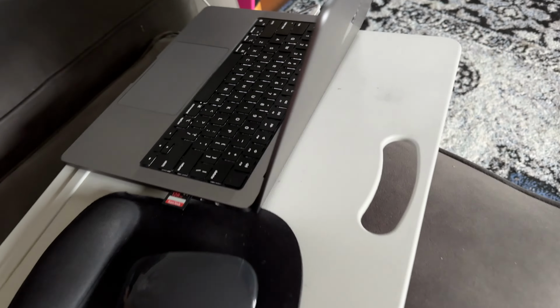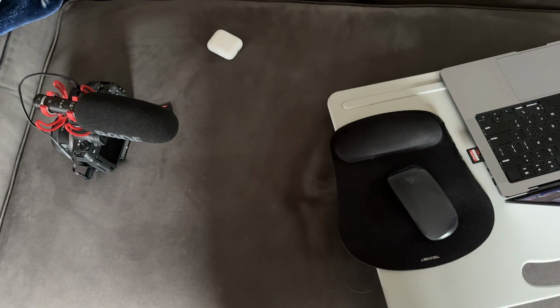Oh, wow, that was close. That is close. Oh, you got your crap all over. I mean, this is my office. No, it's not. It's your turdus.